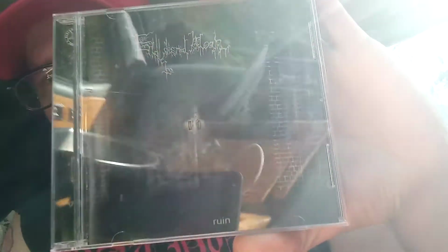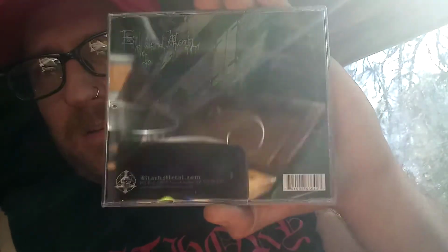So I also picked up from Hell's this, just because I found it randomly. I always thought this was kind of a cool project, and I always wanted something from them. It was never really a priority, but Japan's Endless Dismal Moan with Ruin. Have not heard this album. I've heard some Endless Dismal Moan stuff. Just not this one. I'm not sure when it came out, but God, man, that glare is really bad.